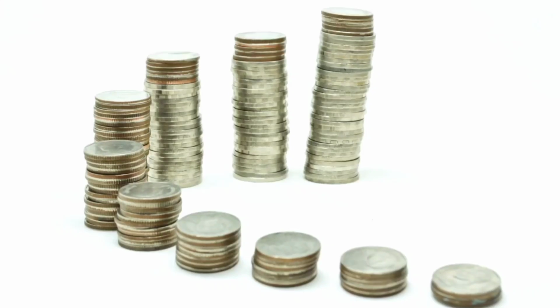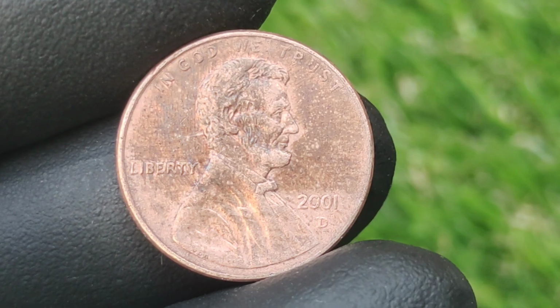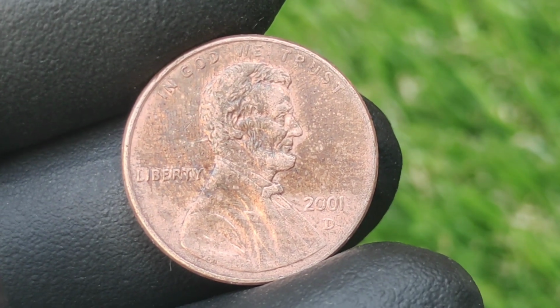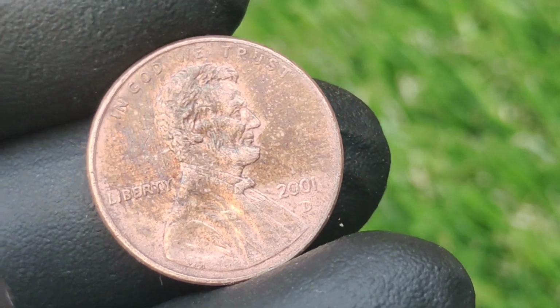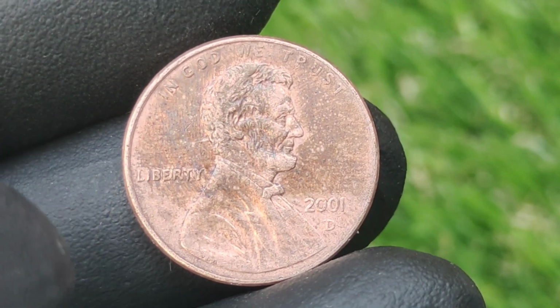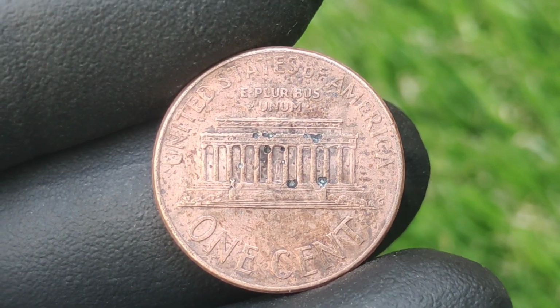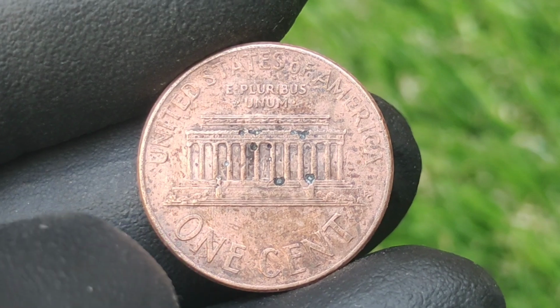Today, we're diving into a truly fascinating story, a story that could turn a humble penny into a windfall worth a staggering $379 million. Sounds unbelievable, right? Well, stick around as we explore the history and rare circumstances behind the 2001 1-cent coin, and how it might just be worth a fortune.